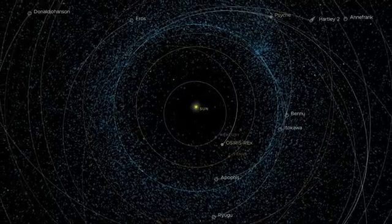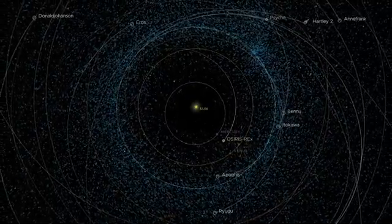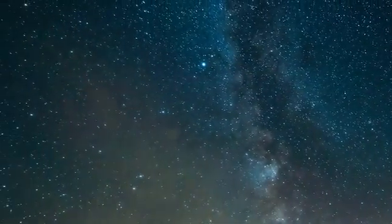We've discovered more than 30,000 near-Earth objects so far, and we're discovering hundreds every year. But we haven't found them all, so that's really the big question. There's almost certainly a decent-sized asteroid out there that is going to pose an impact threat to the planet. We're just trying to find it right now.